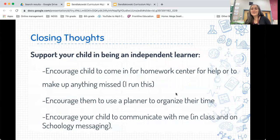Some closing ideas. There's a lot of ways to support your child. I know that independence is what we are shooting for. So encourage your child to communicate with me. I prefer Schoology messaging. Obviously, they can approach me in class. Learning to communicate with adults or authority figures is actually a really important skill. And one that you're welcome to help them with, but the goal obviously is for them to start doing that themselves.